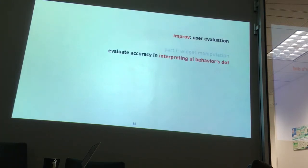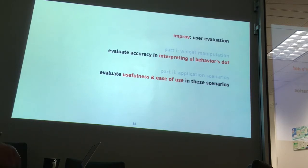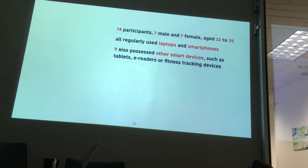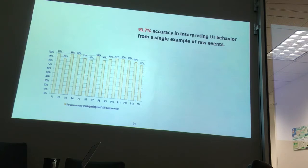We performed the user evaluation of Improv. So there are 2 parts. In the first part of the evaluation, we evaluate the accuracy of interpreting UI behavior, looking at the degree of freedom interpretation. In the second part, users experience the real application scenarios and rate the usefulness and ease of use. And quickly, here's a table of all the tasks in the study and the demographic information of our participants. So the key finding is that in interpreting the degree of freedom, Improv achieved 93.7% accuracy from just one single example of the raw events.